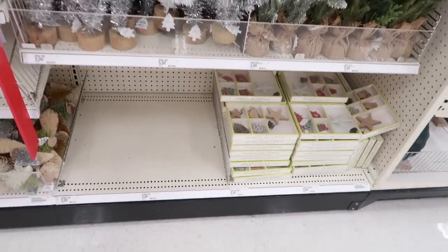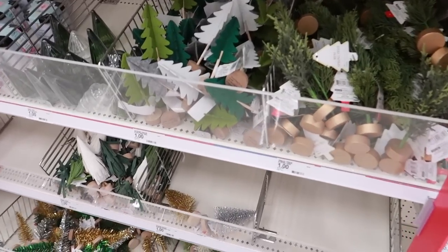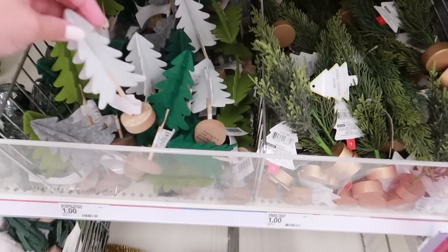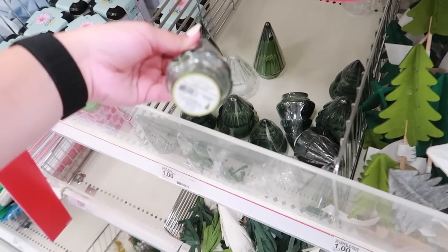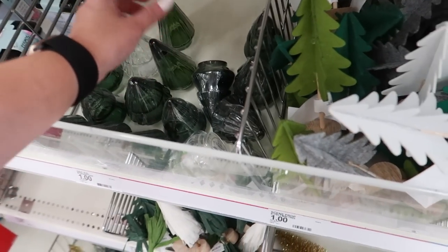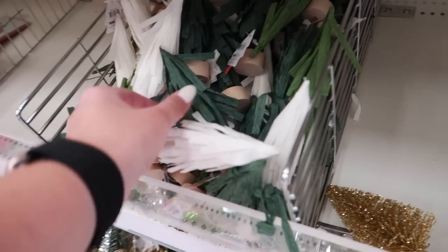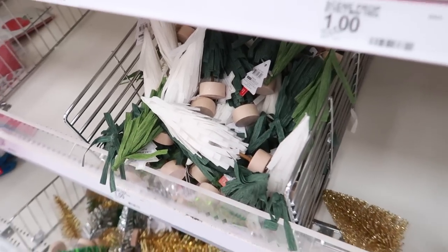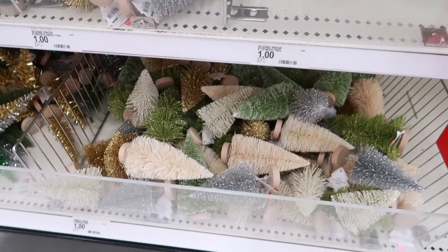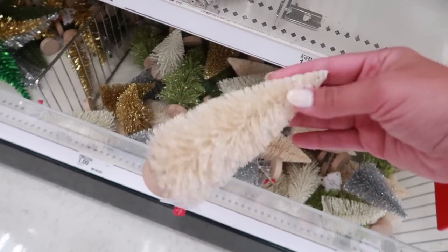Okay, and then this is a lot of the same stuff as before as well. The trees, more mini trees. These ones are a little bit different. These ones are felt ones, so those are really cool. Oh, and then these are cool. Glass ones. I like that a lot. They have a couple different shapes and colors. They also have these paper ones in all different colors. These are really cute. I would definitely pick up a bunch of those to stick everywhere. And then I love these little trees. These are perfect. As far as the dollar spot, that's it.